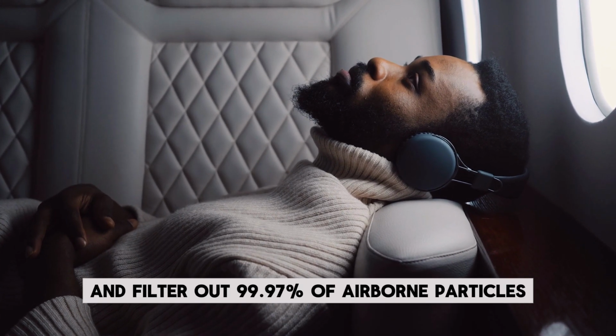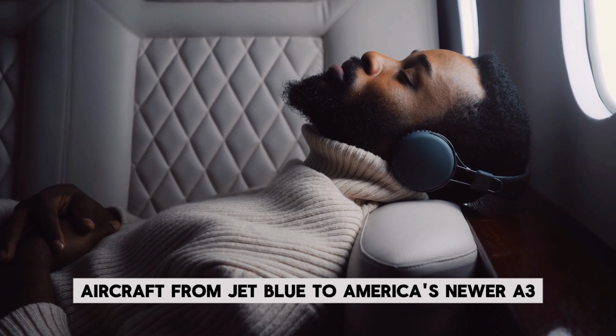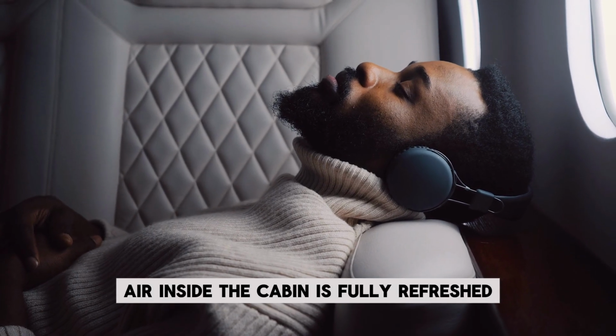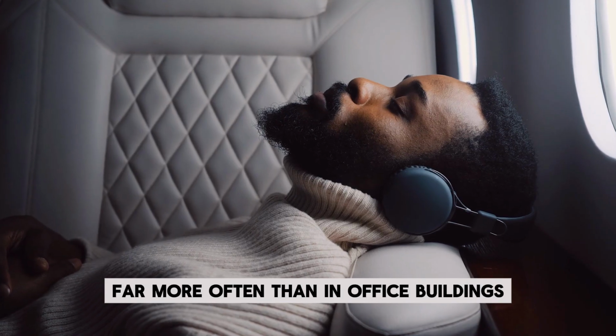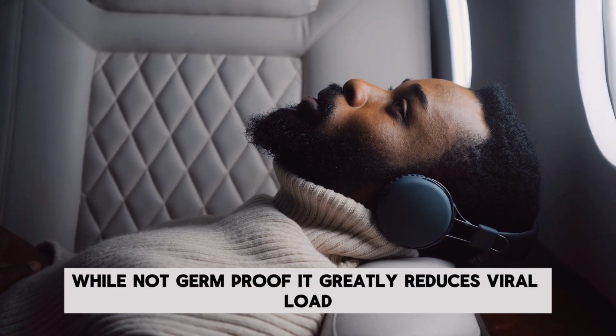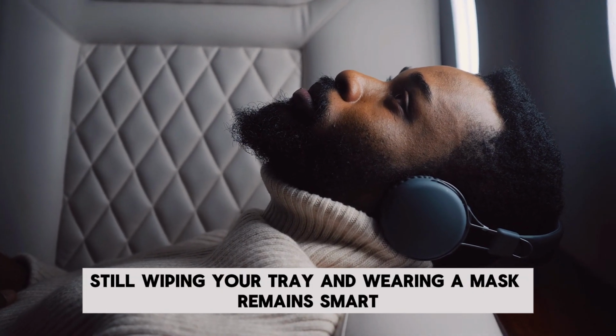99.97% of airborne particles. Aircraft from JetBlue to American's newer A321neos use this system. Air inside the cabin is fully refreshed every 2 to 3 minutes, far more often than in office buildings. While not germ-proof, it greatly reduces viral load. Still, wiping your tray and wearing a mask remains smart.